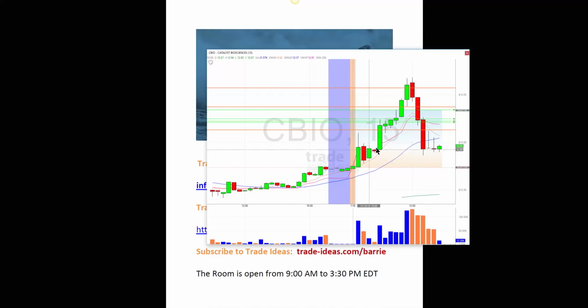And then I said, it doesn't really matter though. We can always usually find things that are moving at any time during the day. And of course, CBio obviously is a great example of that. I didn't get into this one till, this is a 10:30 candle, so I'm not sure exactly the time, but it could have been at least an hour after the market opened. There was a time in which I wouldn't even trade the first hour. I would just let things settle down and more or less establish a trend.